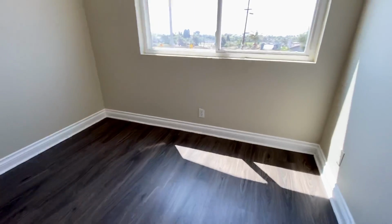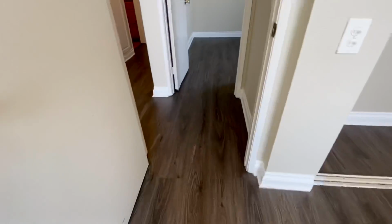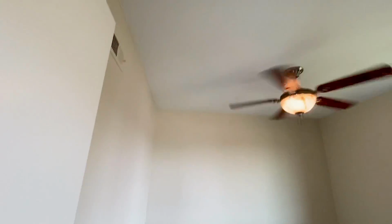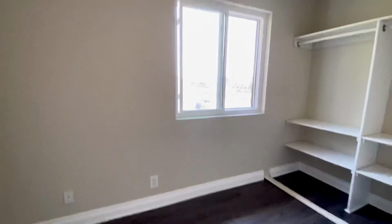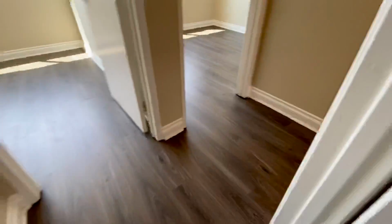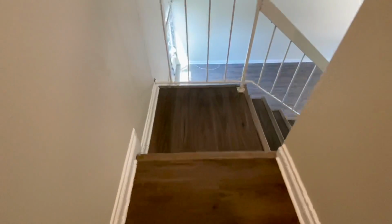Bedroom number 3. And bedroom number 4. Again, all bedrooms have new flooring, new paint, nice newer dual pane windows, ceiling fan. Back to the hallway. This is the second floor. We're going down to the ground floor now.